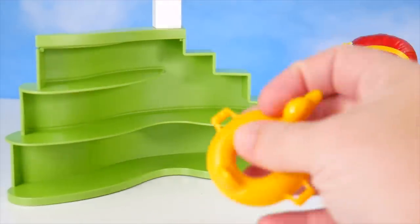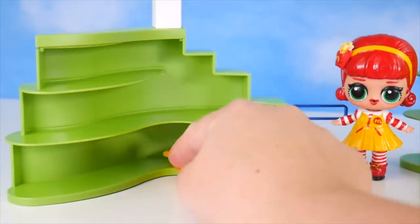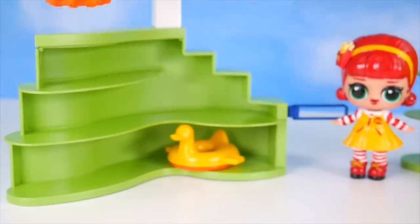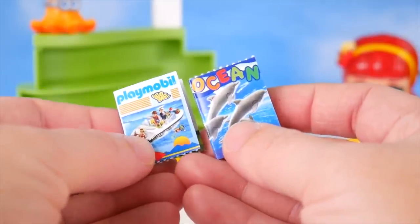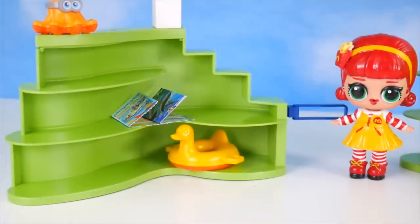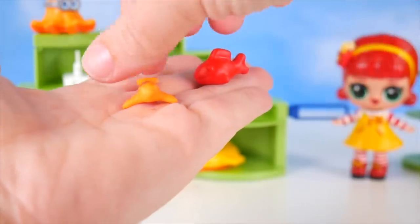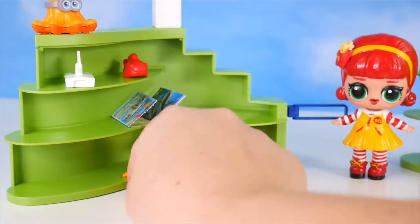For example, we've got a little ducky raft here. Some of the little sisters might like that for the pool. In comes a super fun little octopus squirting toy. He's gonna go up on the top. A couple different magazines like Playmobil and Ocean. It can be fun to read while you're at the pool. A fun little white sailboat is gonna go there. Here's a little red fish toy and an orange seal. Onto the shelves they go.